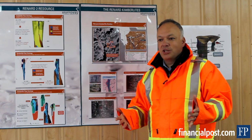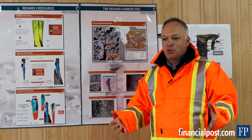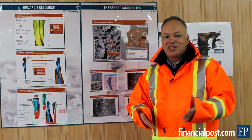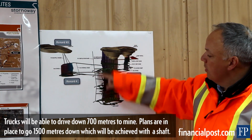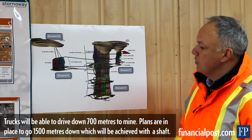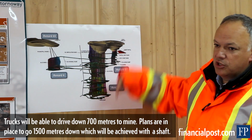Diamond exploration really is the high stakes poker table in the casino, right? I mean, it's high risk, high reward exploration. The chances of failure are very, very high. Most of the mining is going to be underground with a ramp and an underground mining method. And all the upside is going downwards.